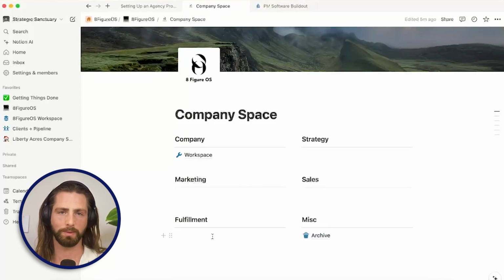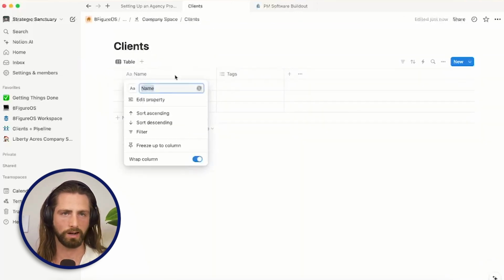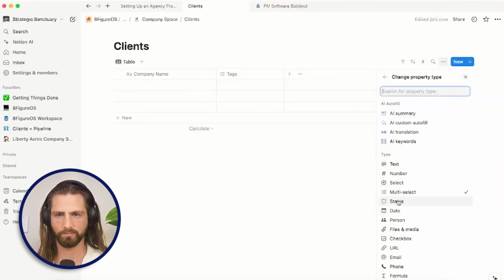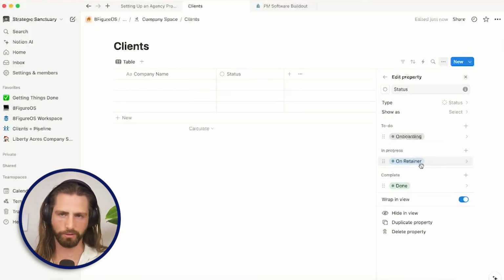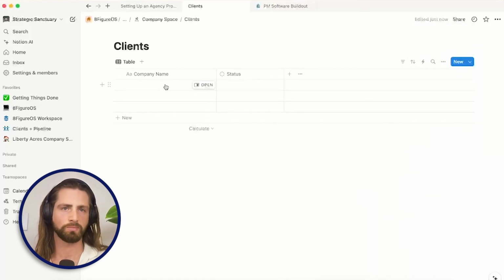Now, as fulfillment, we'll create a new database for clients. Now, the client database, you have the client name, so company name. We'll have the company name. We'll actually make a status property of where the client is currently at. So we'll call it a status. So what could they possibly be? They could be onboarding, they could be on retainer, or they could be done. They could also be complete but re-engage. I like to have a re-engage later column as well, just so I can have that tracked. Let's keep it simple for now.